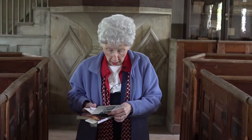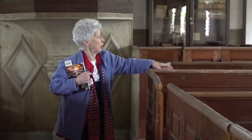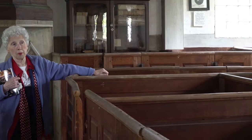Now, a lot of people say, well, why are you so particularly interested in this church, Jean? Well, I'm interested in this church for another reason. I have always loved the work of the artist Andrew Wyeth. And one of his paintings that he did is called Maidenhair. It is a painting done inside this church of a young woman sitting right here in this front pew. And you can go online and look up Andrew Wyeth Maidenhair, all one word, and you will see that painting.